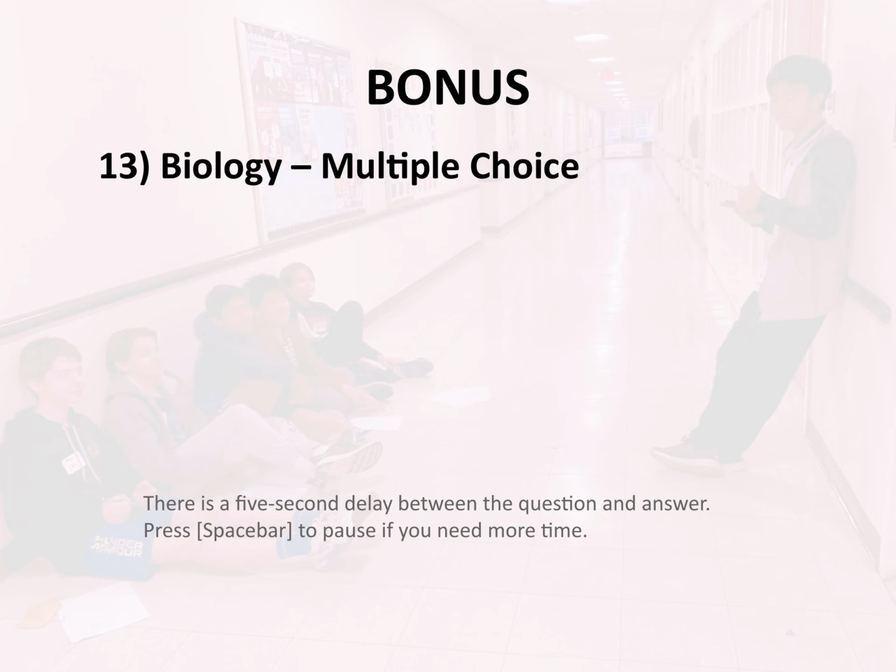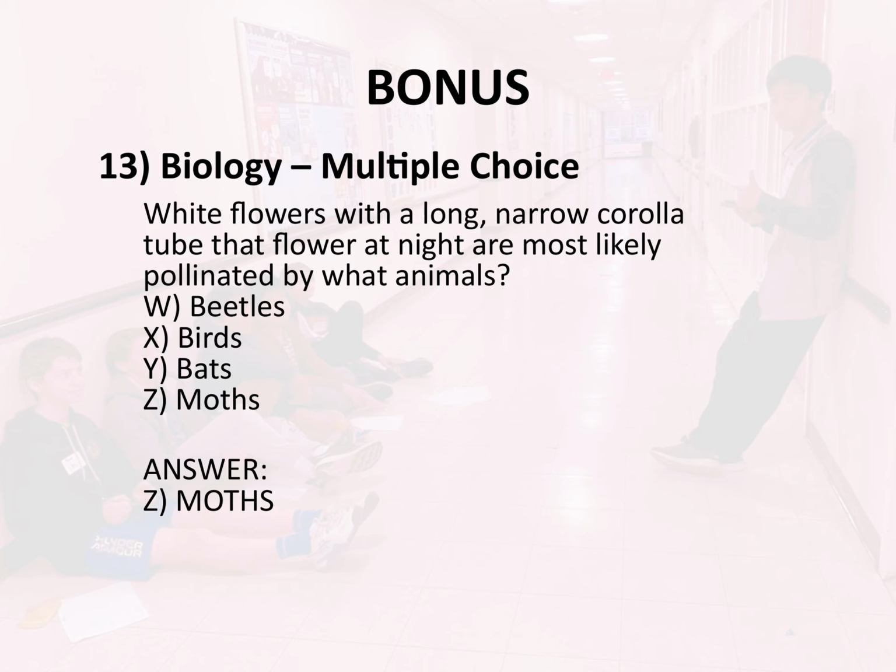Bonus 13. Biology, multiple choice. White flowers with a long, narrow corolla tube that flower at night are most likely pollinated by what animals? W. Beetles. X. Birds. Y. Bats. Z. Moths. Answer. Z. Moths.